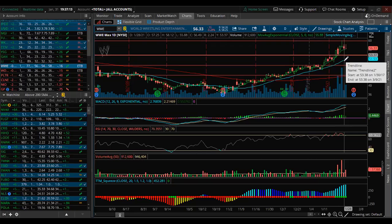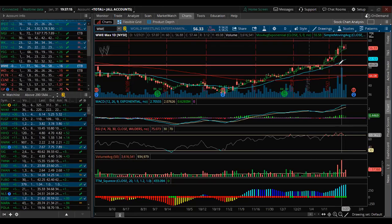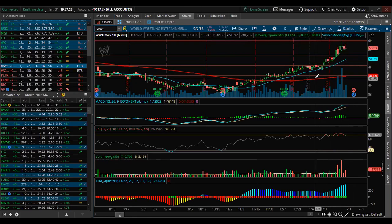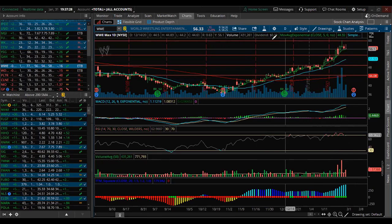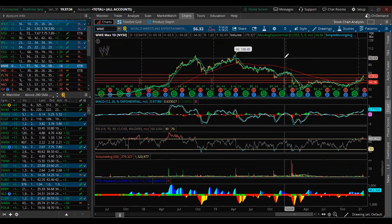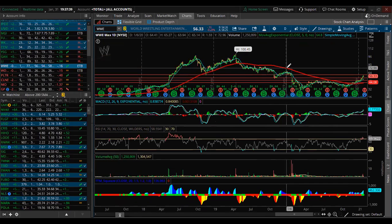Maybe it pulls back to the $50 area, maybe $49, and then just buy it, wait for it to bounce, and then let it go higher, because this, once again, is trading above the 200 SMA. Now, this is why the stock market is so multi-layered. There's so many moving parts that you have to pay attention to. It's trading over the 200 SMA. Anytime a stock is trading over the 200 SMA, that's like the first indication that it's going to go higher. Like one of the first.